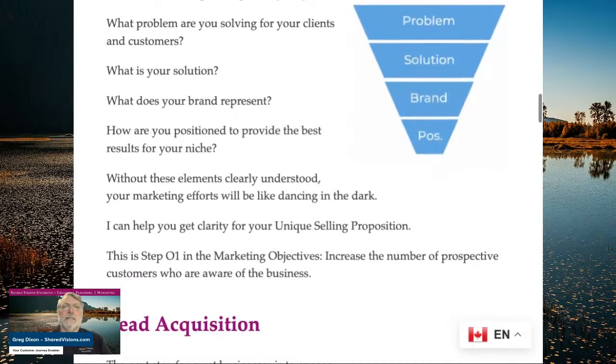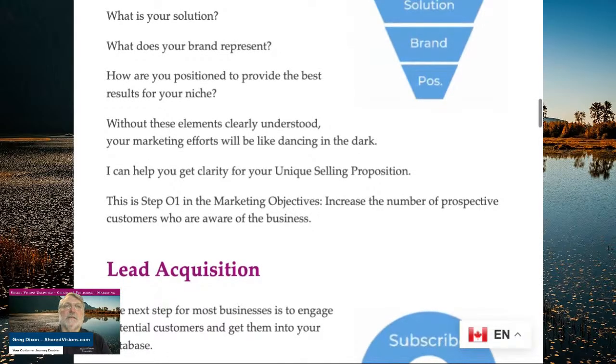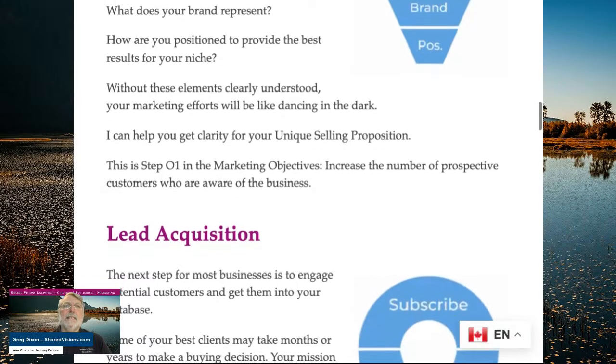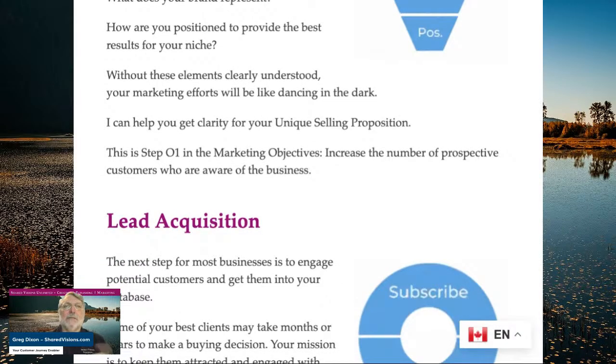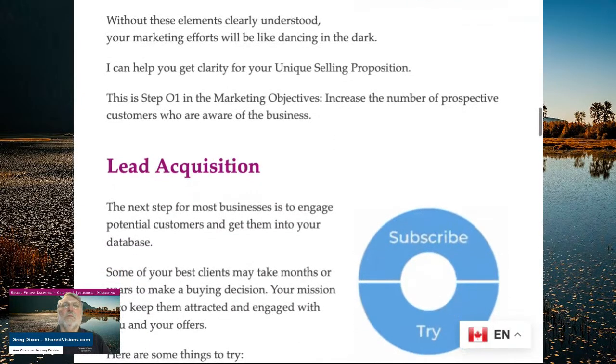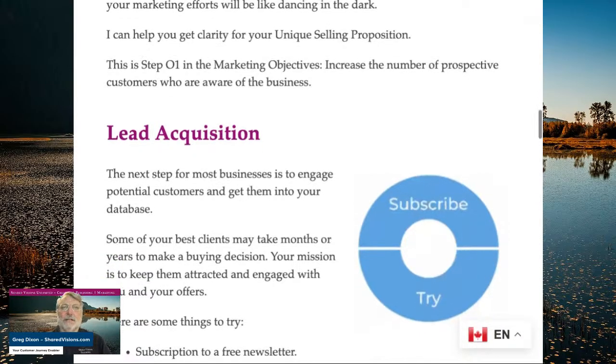What do you represent? And how you're positioned to deliver the results for your customer and for that niche. And if you can't communicate this clearly, then it's a lot harder. I can identify with that. And one way of saying this is, what's your unique selling proposition? What do you have to offer here?